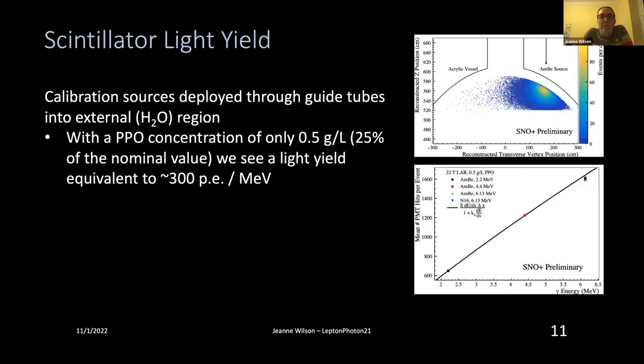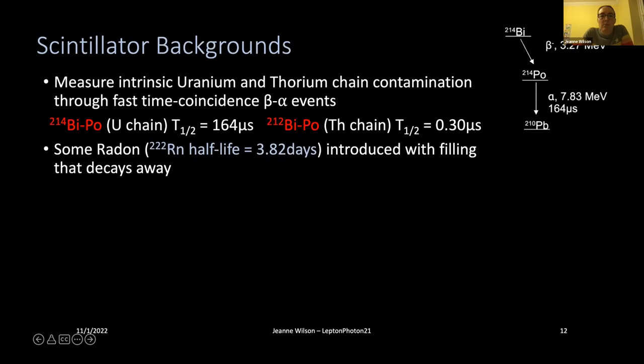But nonetheless, it was a very stable period because nobody was in the lab doing anything with the detector. So we took the chance to calibrate what we had. We deployed some calibration sources in the external water so that we could see the events within the scintillator. And we observed about 300 photoelectrons per MeV for this scintillator. And this plot just shows various different energy calibration sources and the energy response.